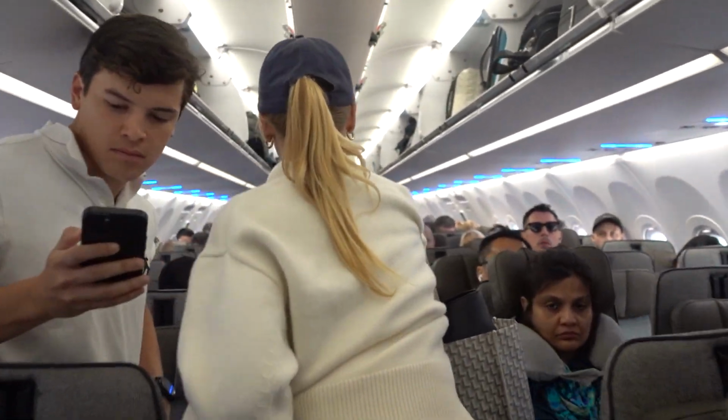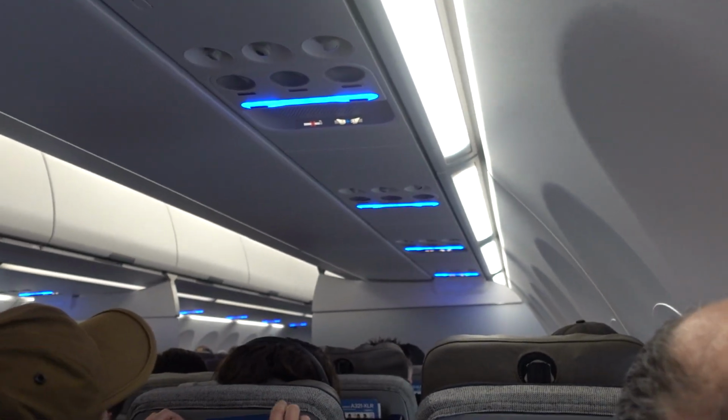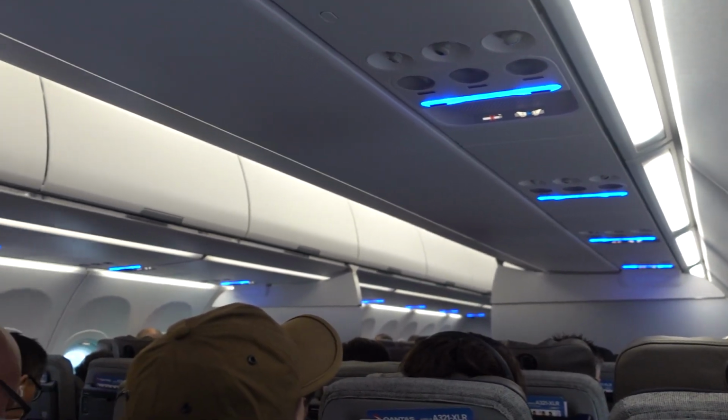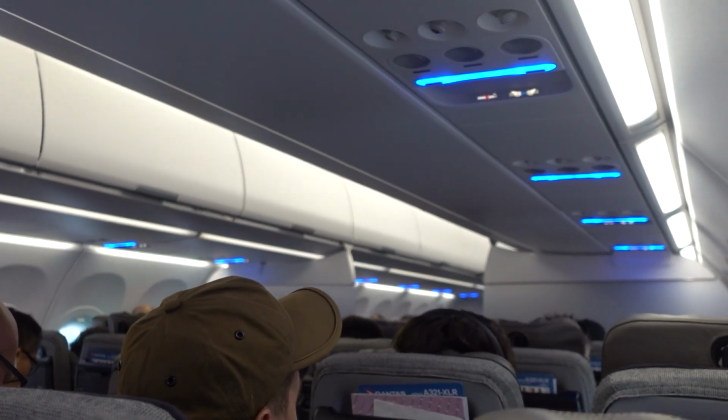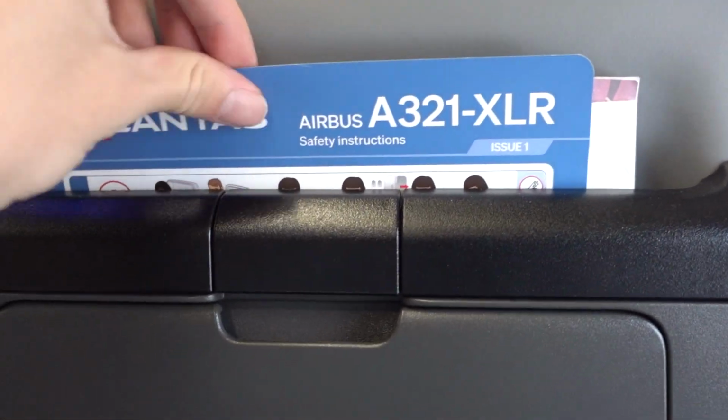Alright, so welcome aboard the Qantas A321XLR. This plane features a business class with 20 recliner seats in a 2-2 layout, and also economy in a 3-3 layout with 180 seats. As you can see, the flight was pretty full today. So let me show you some of the seat features.